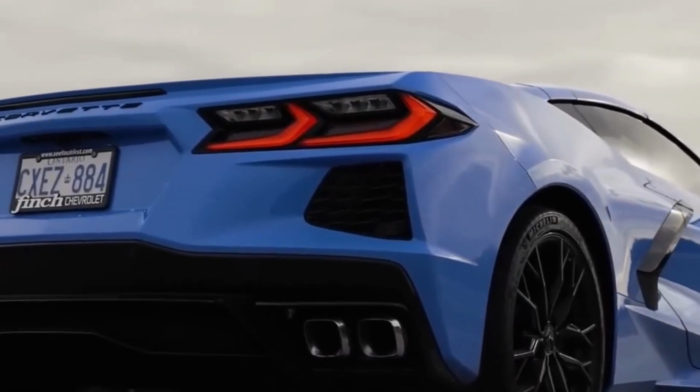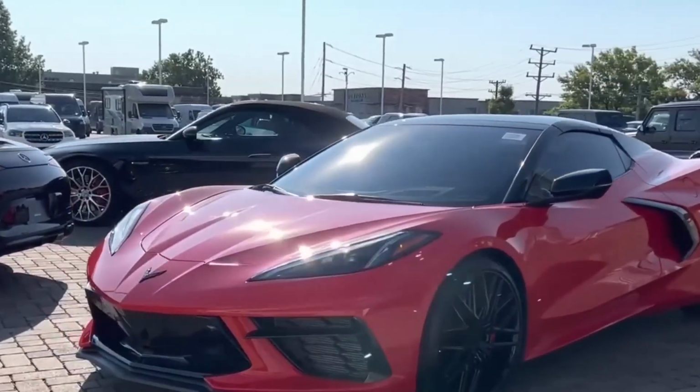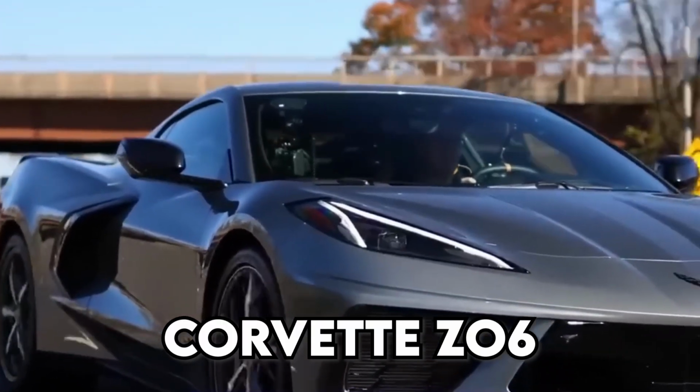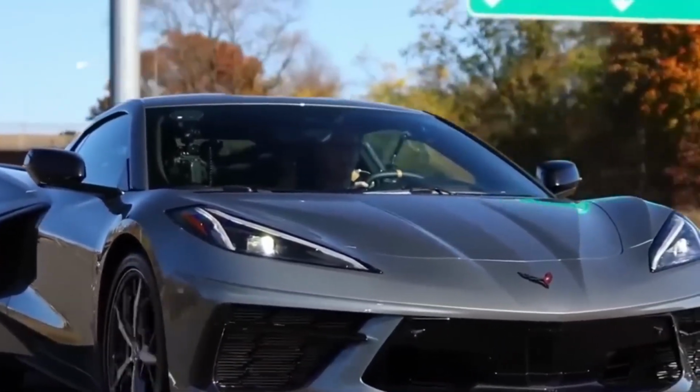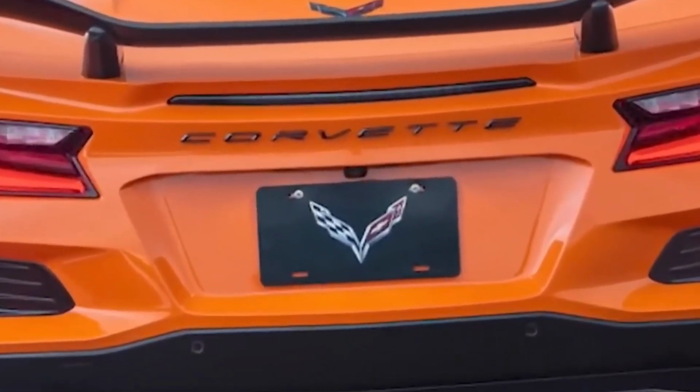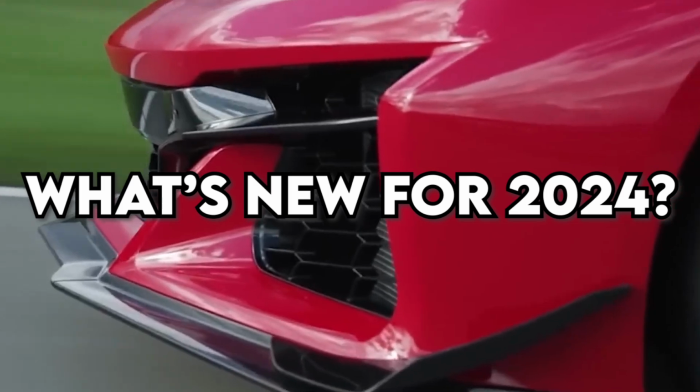But wait, there's more. If you're someone who wants to take things to the next level, there's the Corvette Z06. It's like the Corvette but supercharged for maximum excitement. So what else could you possibly want? The Corvette has it all. But what's new for 2024?